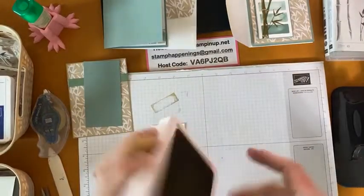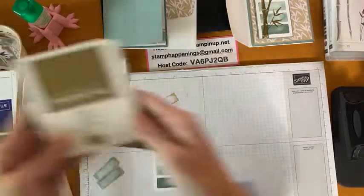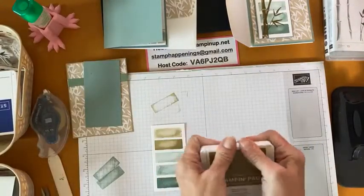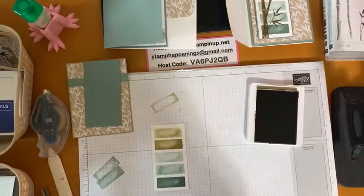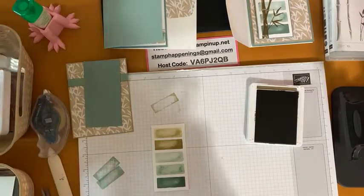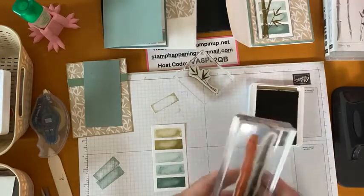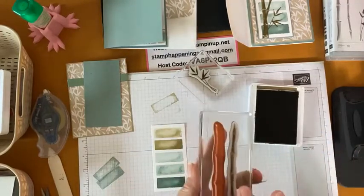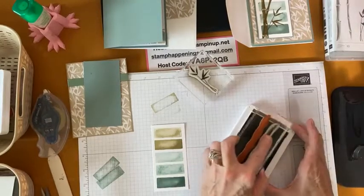Okay, close up this ink pad. Now I'm going to pull back out my soft suede, and we're going to stamp some bamboo. I only have one big block like this, so I put both of the stamps that I'm going to use on here, one on each side, and I made it so that I could see where I'm stamping with them.